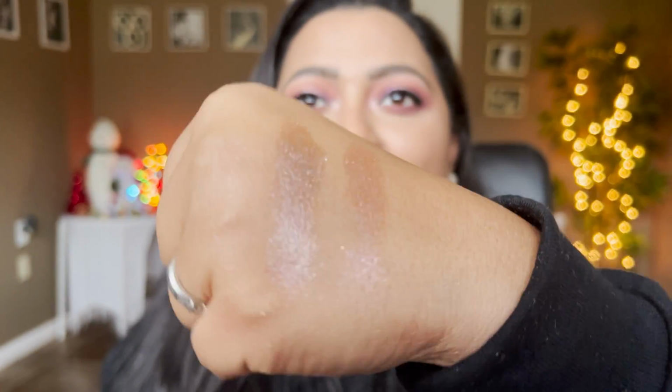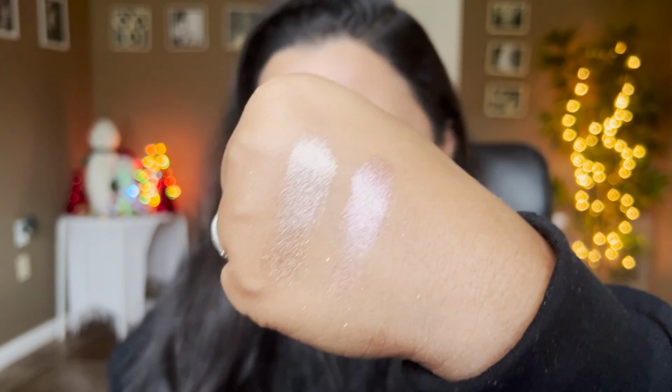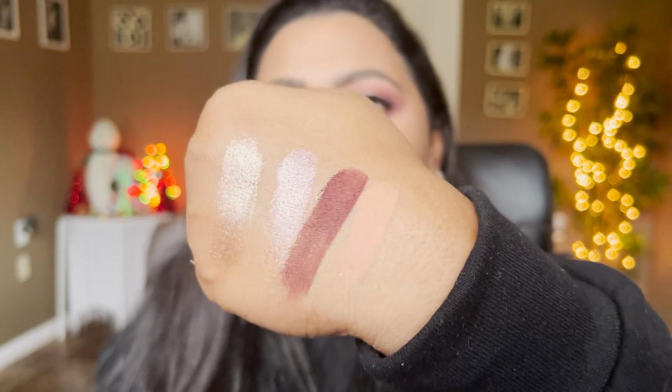I generally dip into that palette just for those copper shades. And even the mattes for that matter, they're really good shadows. There's nothing to take away from it. But am I reaching for it? Not really. But the quality is there, okay?